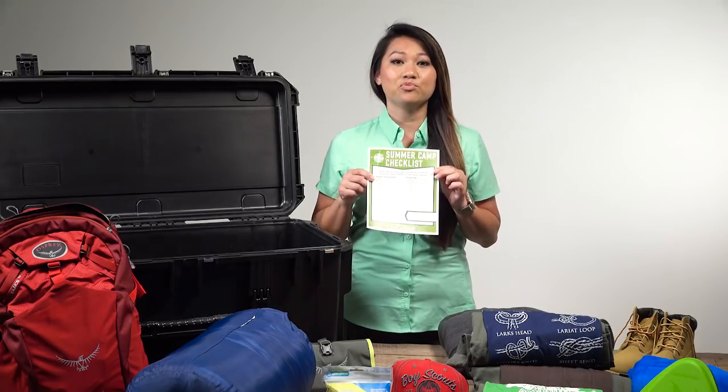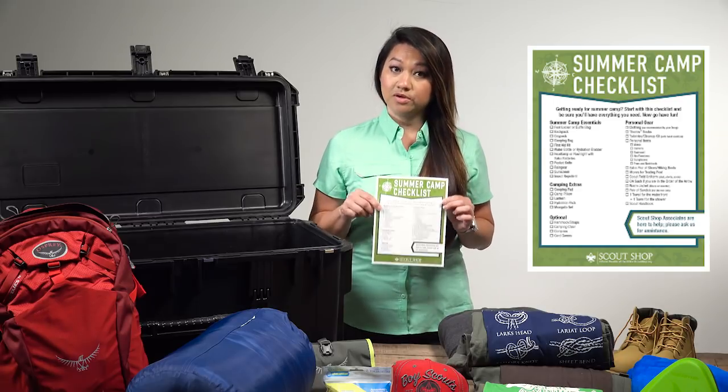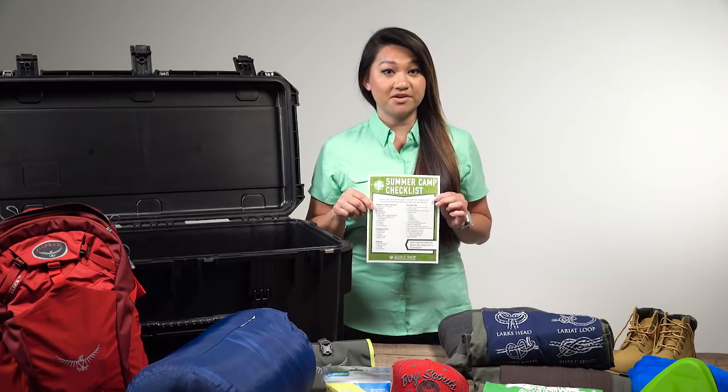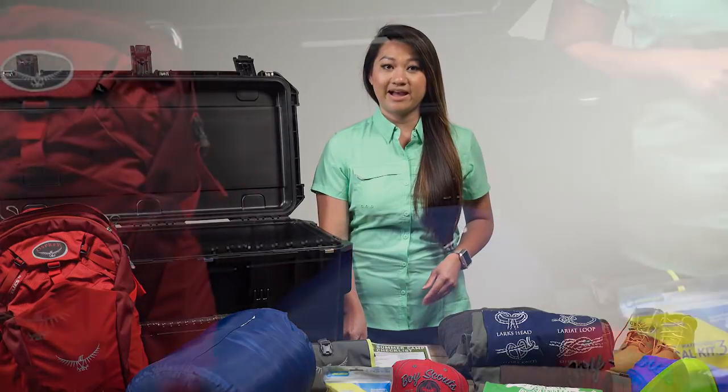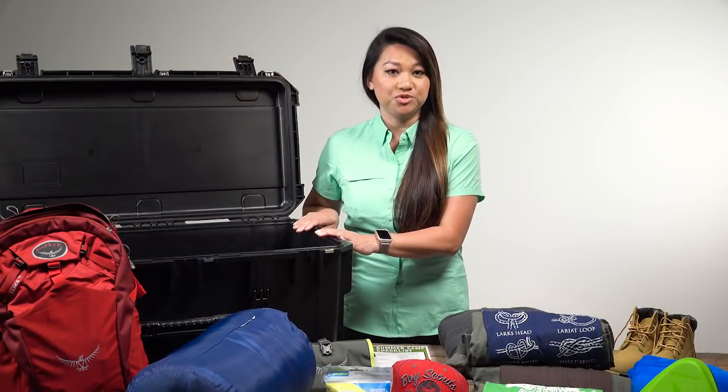It'll make packing a breeze. Use a list from the camp you're attending, your troop, or our checklist at scoutshop.org. Next, you'll need to get packing for your adventure. For summer camp, a footlocker and a day pack should do the trick.